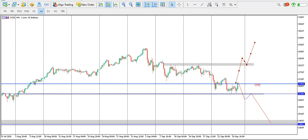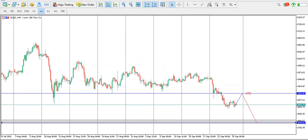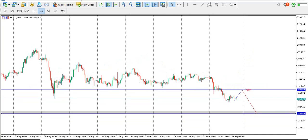Good. Allow me to go to gold. And for gold, for those who are in the channel, we did so well. We've been targeting to sell gold up to 1,800. So this is the setup that I will be expecting. During the market open, where the market closed, you can see on H4 we have a form of a double bottom that is forming.